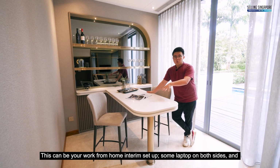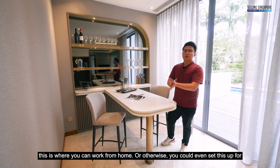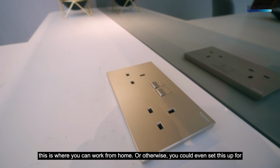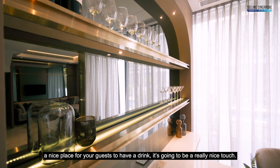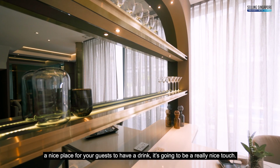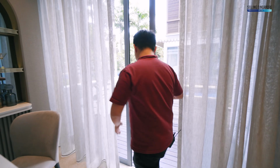This can be your work from home interim setup, some laptops on both sides, or otherwise you could even set this up as a nice place for your guests to have a drink. It's going to be a really nice touch. So now we head out through this door to the outdoor terrace.